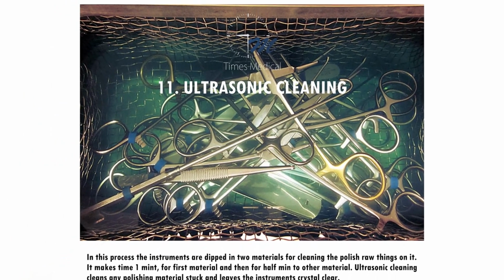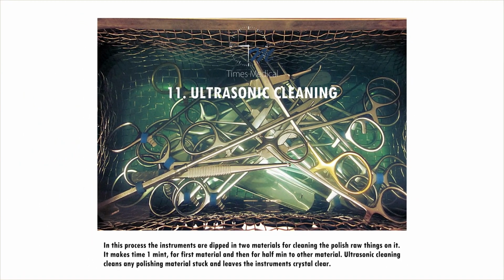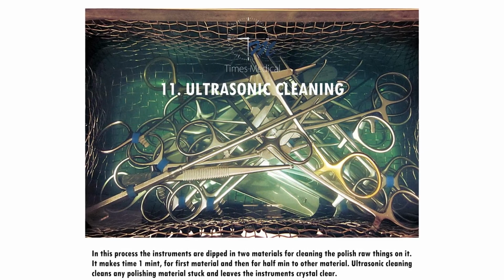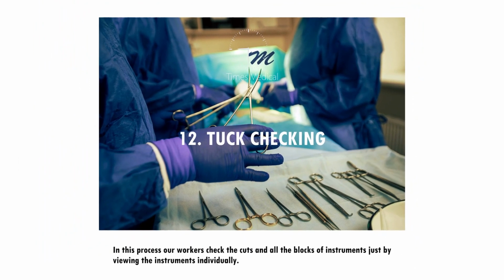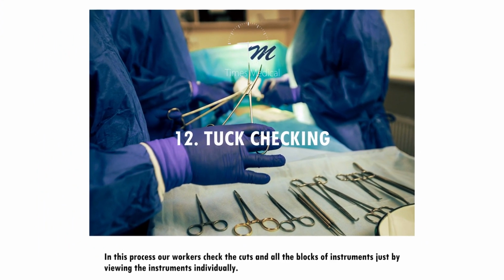In this process, the instruments are dipped into types of materials for cleaning the polishing residue on them. Ultrasonic cleaning cleans any polishing material stuck and leaves the instruments crystal clear. In this process, our workers check the cuts and all the blocks of instruments just by viewing the instruments individually.